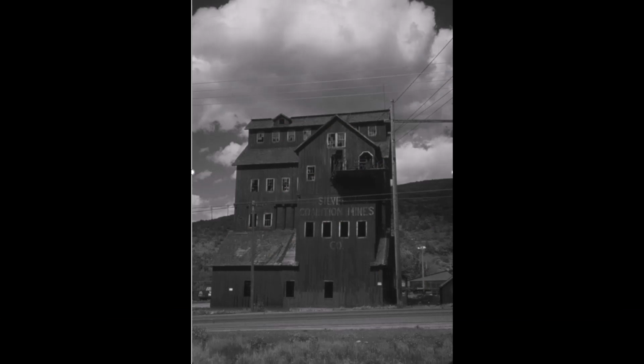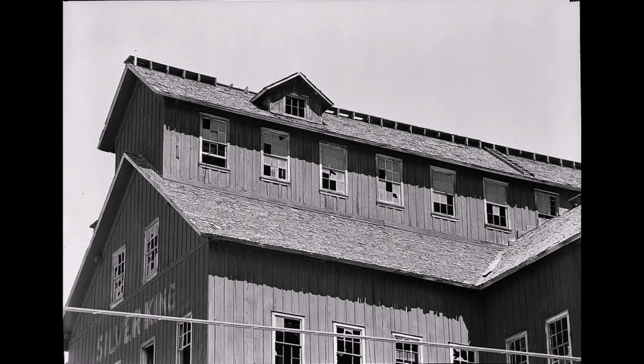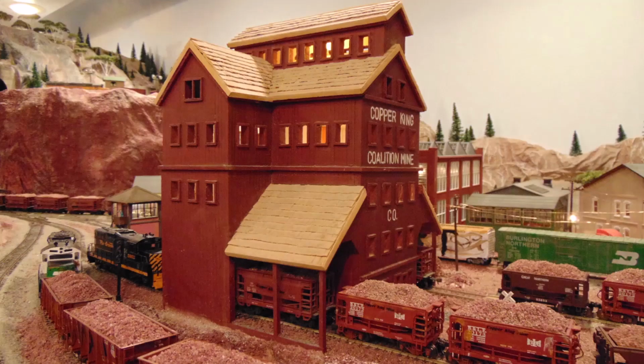Anyway, one last sad note. This wonderful loading station up in Park City burned down in June 1981. Three men from Salt Lake missed their ride home after watching a Beach Boys concert. They went over the chain link fence. They built a fire inside on the wooden floor. The fire soon consumed that old dry structure. We lost this beautiful, iconic building. So that's why I named my layout the Copper King Mine and Railroad.